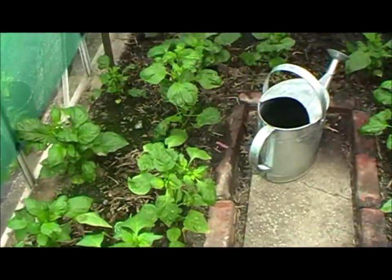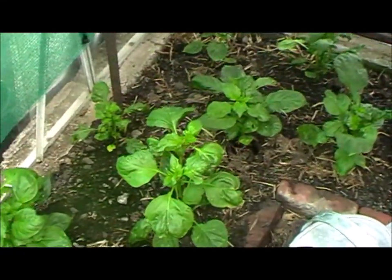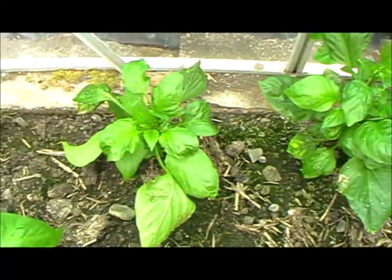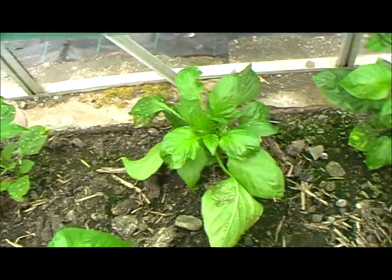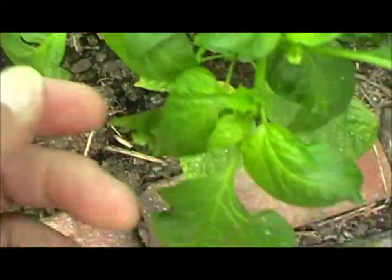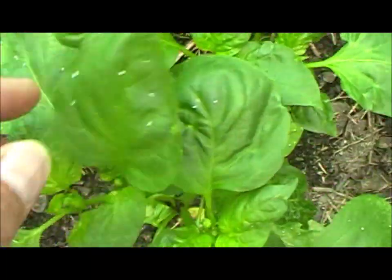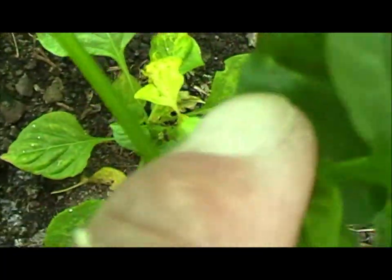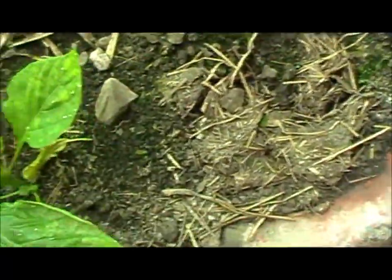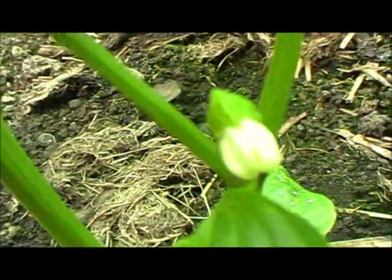So I did about 3 hours this morning. Anyway, it's after lunch now, and have a look at these, the sweet bell peppers. I've had to spray them again with soapy water. There were some more aphids starting to get on them, but the Epsom salts I think have really done the trick. They've greened up nicely, and I've noticed, I don't know if you can see, there's flowers coming on now. Where are we? There. Some more there. So yeah, well excited about that.